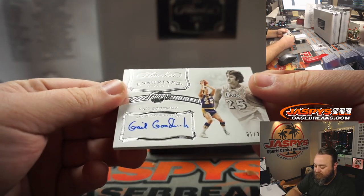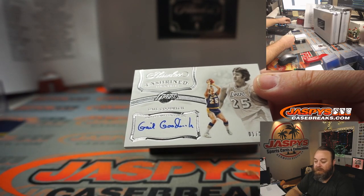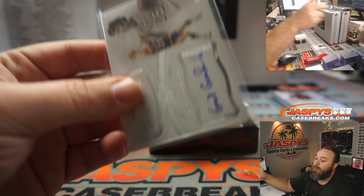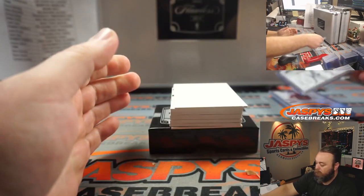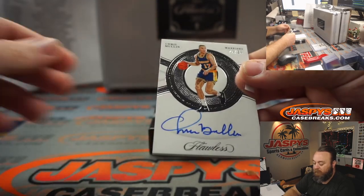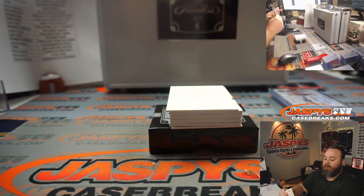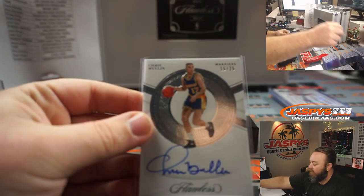Gail Goodrich. Hall of Fame induction, enshrined signature, 1 out of 25. Lakers, Tan Pham. Chris Mullen, Hall of Fame auto, 16 out of 25 for the Golden State Warriors. Yuji Kaihara.